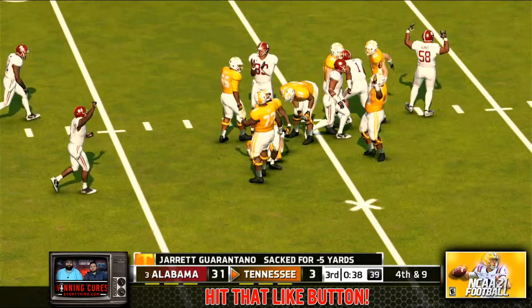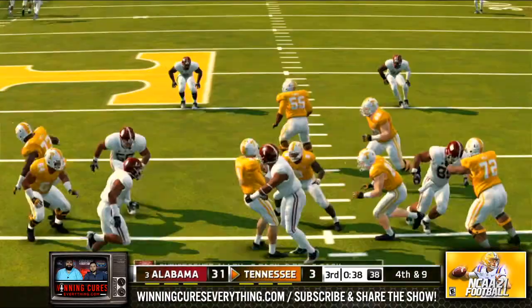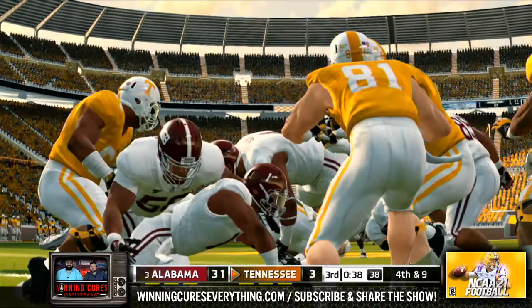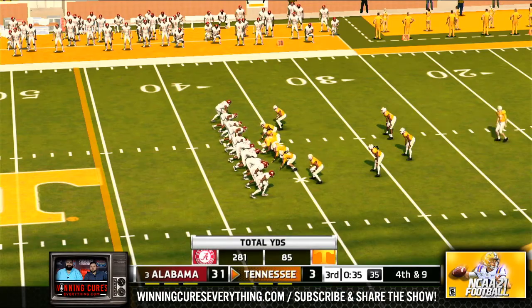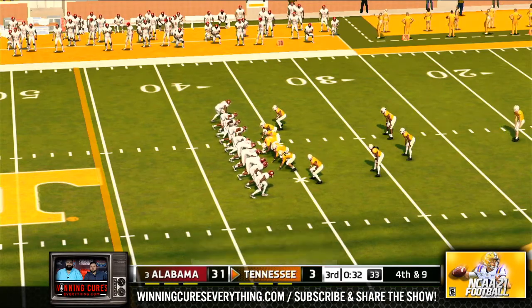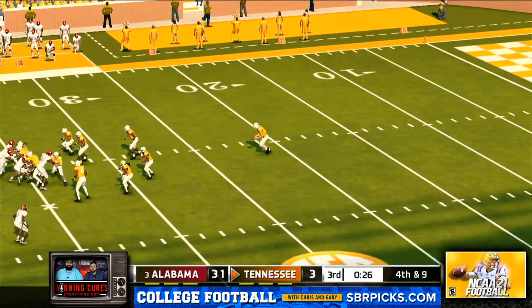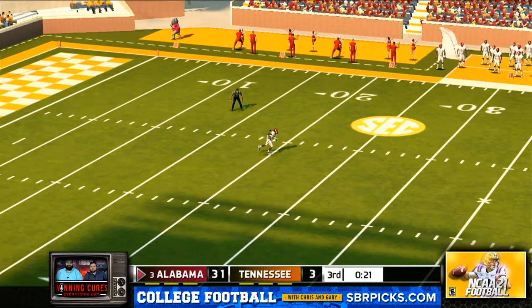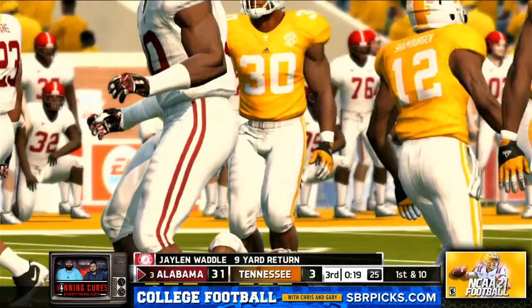That's a great tackle at the 36-yard line. They've got 10 guys up. They're coming after the kick. Tackle made at the 30-yard line.